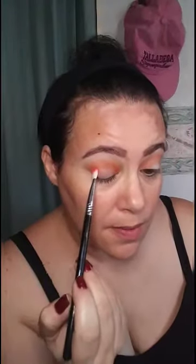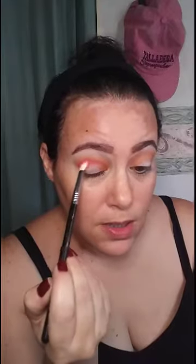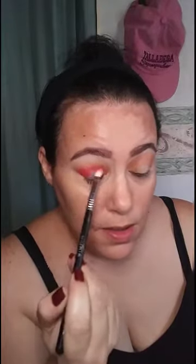I'm going to take the Sigma E27 into Flaming Hot right here. I hope this is as red as I'm hoping it'll be. It looks kind of pink on my brush, but we'll see. That's not bad.